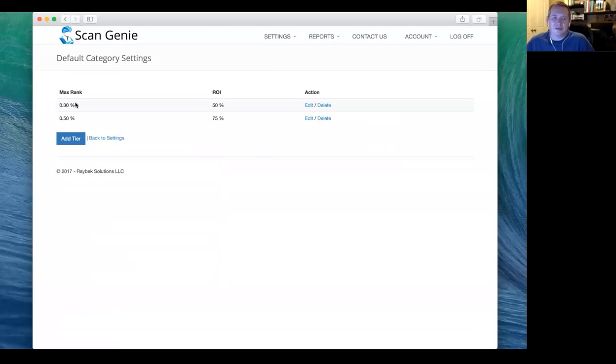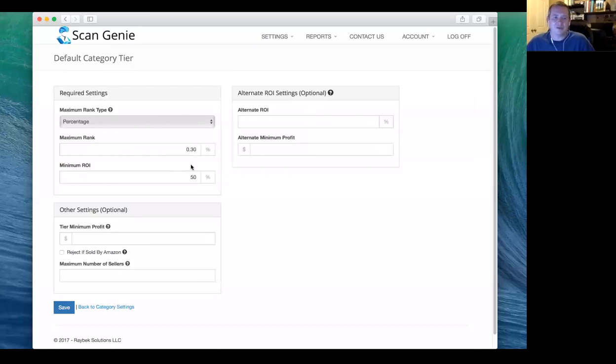Which one kind of works well, to use percentage ranks instead of specific ranks, because if you haven't said exactly what the tier or the category is, then it's not really all that specific anyway. And the category numbers are wildly different between the categories. But this is an example of where you can have percentages instead of specific ranks. So in this particular one, up to 0.3% of a category, you'll get a 50% ROI.